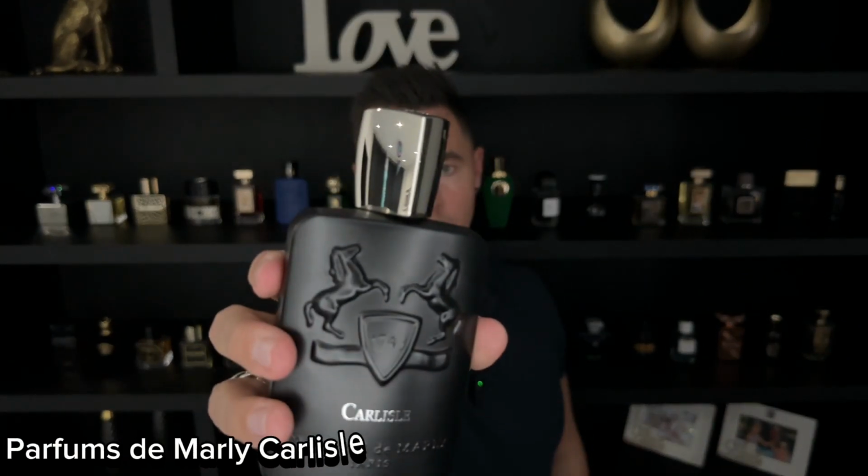Next up we have Parfums de Marly Carlisle. This is one of my favorite fragrances. It's very woody. It has a lot of vanilla and apple combined with patchouli, which makes it sweet and woody, but also at the same time very dark and mysterious. You will smell like a boss with this one.